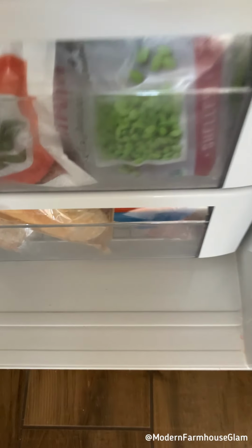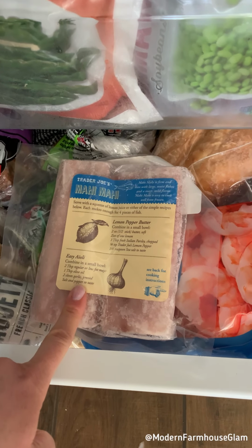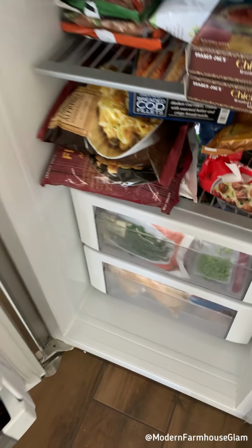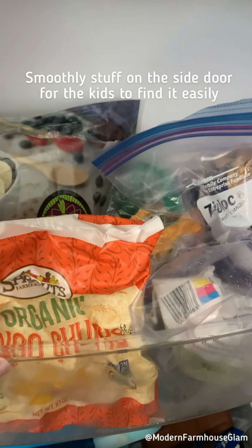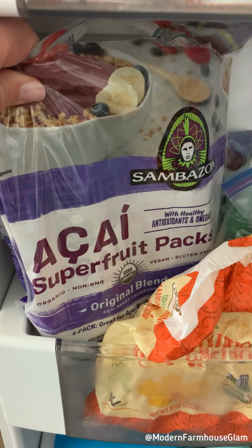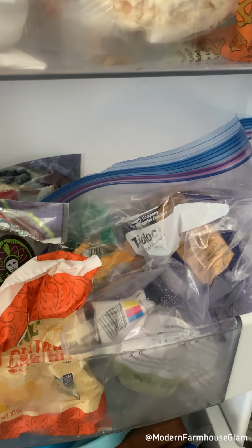And then the last drawer, I keep meats and fish. So I like to always keep mahi-mahi on hand, and shrimp, and salmon, if I can find it. Yeah, there's some salmon down there. Those are also easy dinners. And then on the side here is just some miscellaneous, random snack things. My kids like to make smoothies, so I keep this stuff on the side door. They like this acai super fruit pack. That's really easy for them to make their own smoothies.